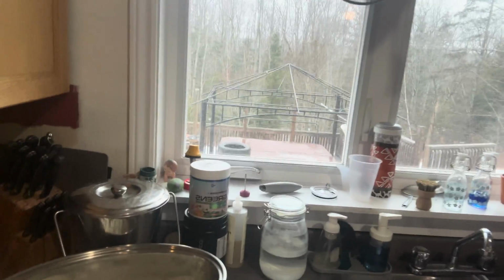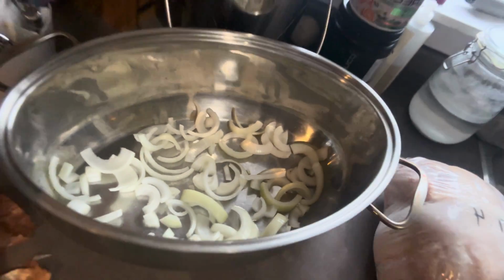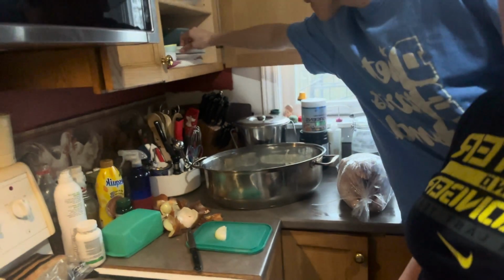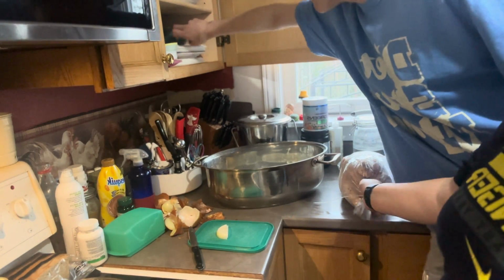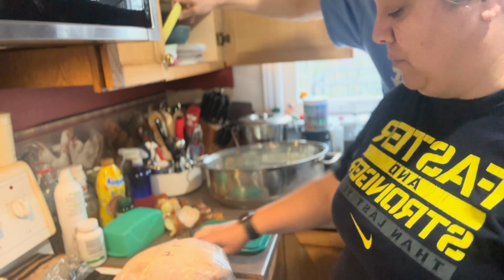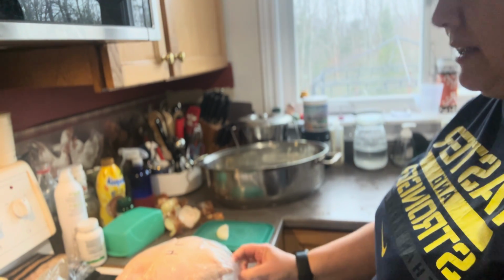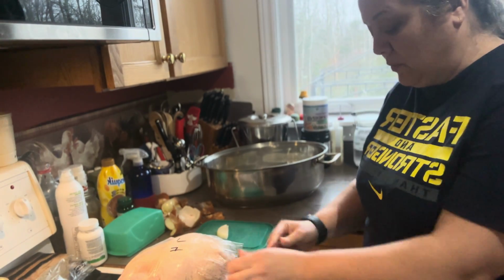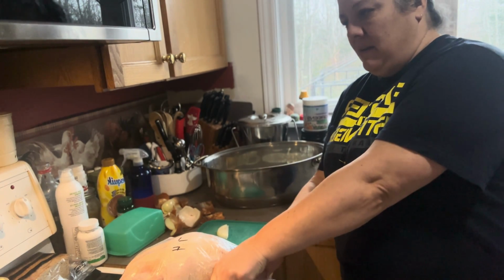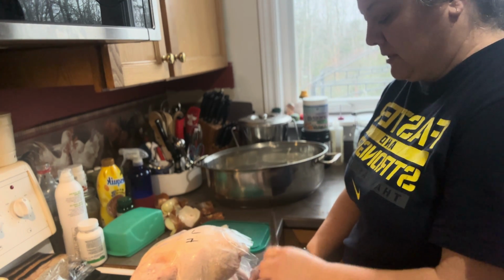Okay, this is what my roaster looks like on the bottom. So I just have a layer of onions on the bottom, and then I'm gonna take my chicken and open it up. Some people think that you need to wash off the outside of your chicken before you start cooking it. I watched a documentary one time, and it's kind of a myth.